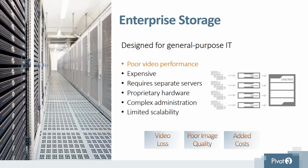And this type of architecture can solve a lot of the challenges that we see with NVRs and direct attached storage. However, SANs and NAS storage solutions were really designed for general purpose IT applications. They were designed for that 20% write, 80% read type of application that I talked about before. And as a result of that, they tend to perform very, very poorly for a write-intensive application like video surveillance. When they perform poorly, that leads to the challenges I showed you earlier around video loss, around image quality degradation.